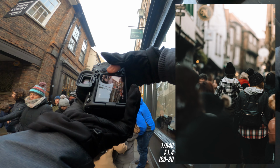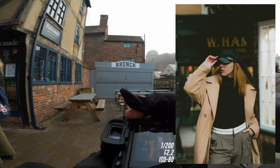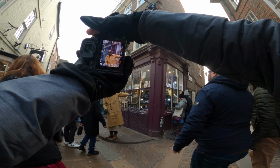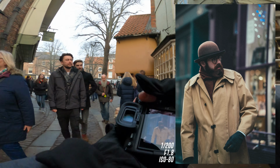Oh, that's another really cool, oh, that frame right there, look at that. This guy looks really cool in this outfit. Yes, because his outfit looks so cool.